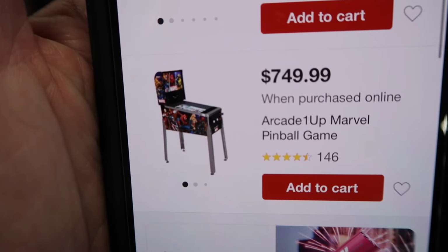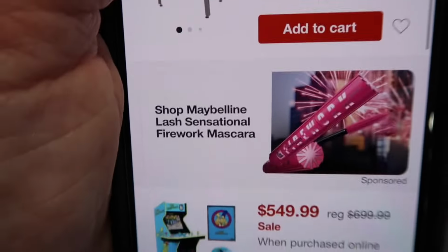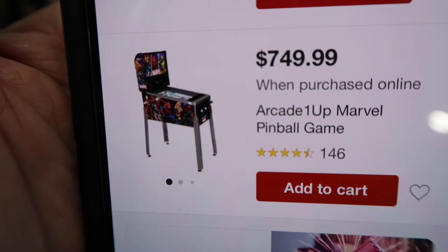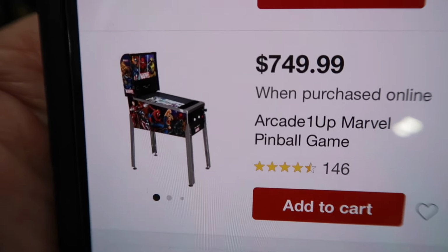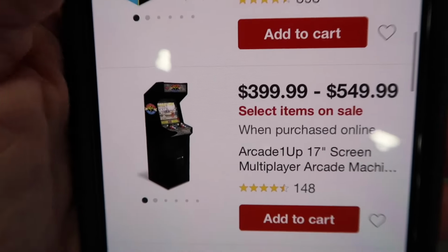It's interesting that Marvel pinball is just like top dollar, isn't it? I got mine, it was priced at $5.99, had some coupons, some points. After everything, I paid like $4.16. I think it's worth that price, but come on, $749.99. Simpsons $50 higher at Target than Amazon.